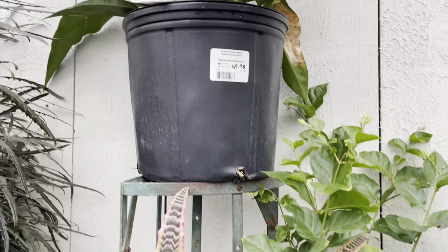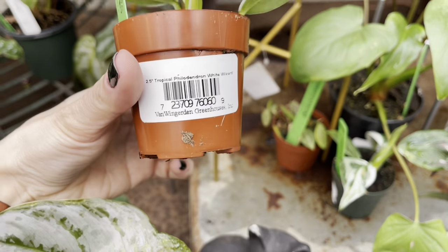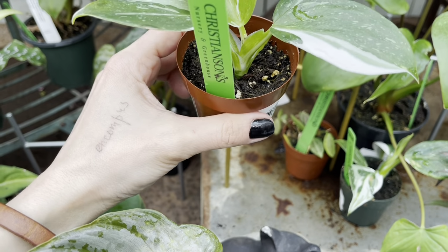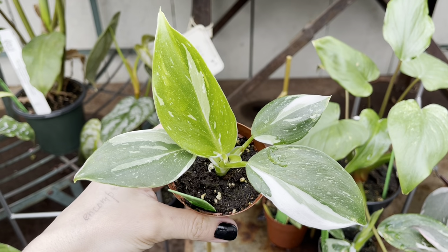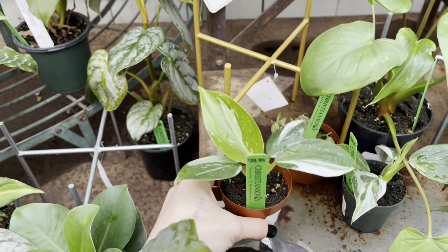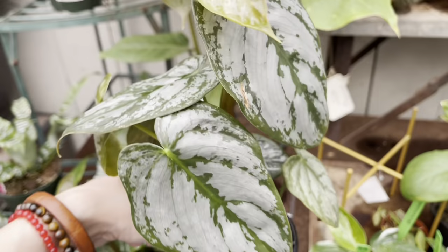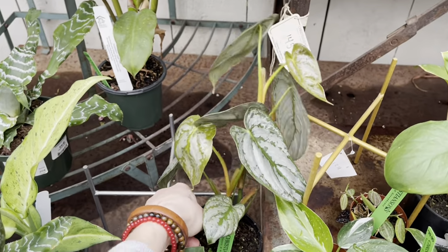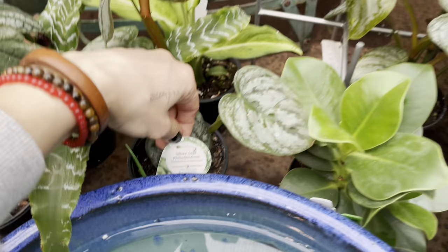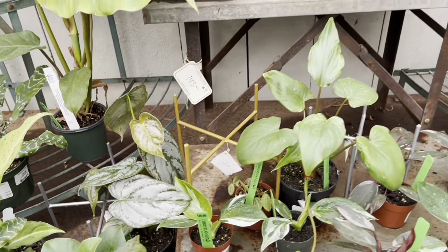That's an anthurium that I don't have. It looks really pretty. So here they have the white wings. I love bromeliads. This one, I've never seen this striped bromeliad. That's a very nice variegation. Okay. This one is $17. Very nice. And that's called the silvery philodendron. It's actually very nice. Looks very nice.